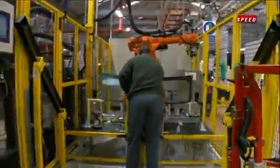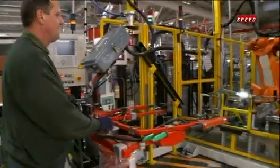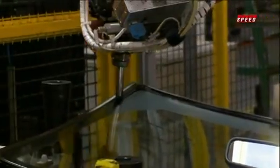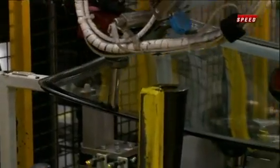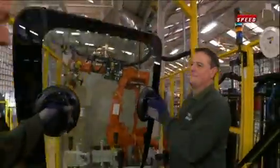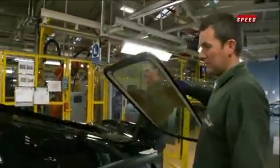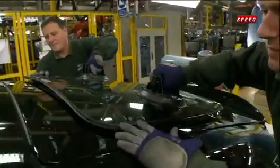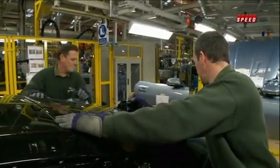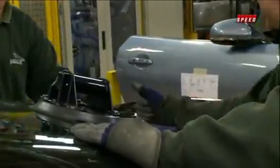Finally, at the last station on the skillet line, it's time for the windshield and rear glass to be installed. Once again, robots help maintain a level of consistency and speed that's tough to match. Now, with the sealing adhesive applied, the men work in unison to carefully align the glass. Job complete.